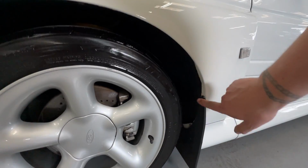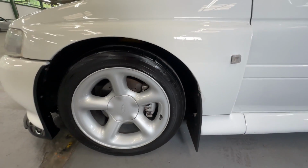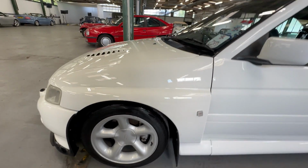Really nice and neat again. No sign of any bubbling up on this side. Another lovely wheel with Toyo. Proxies on the front, Goodyear Eagles on the back.